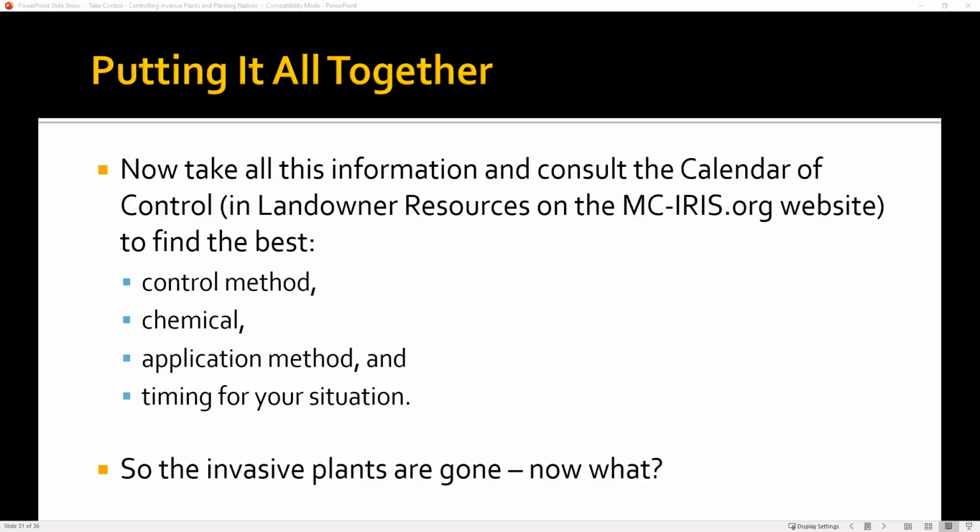So for instance, look at the front page of the invasive species calendar of control. It starts out with some information on how to read the calendar, exhorting you to use pesticides wisely. And then it gets into the species, and it says shrubs. And it lists 6 invasive shrubs: autumn olive, Asian bush honeysuckle, Japanese barberry, multiflora rose, privet, winged burning bush.